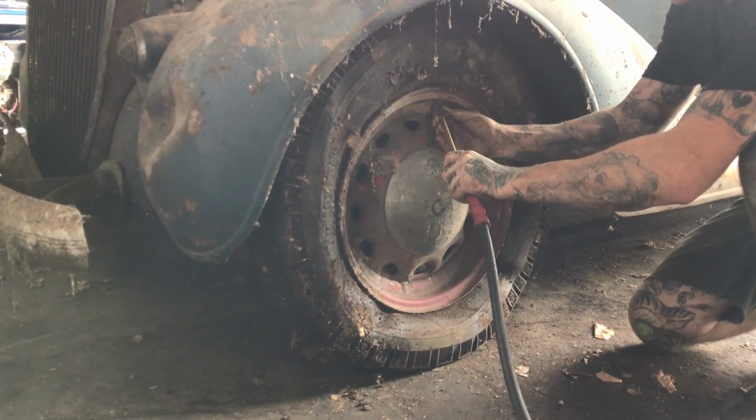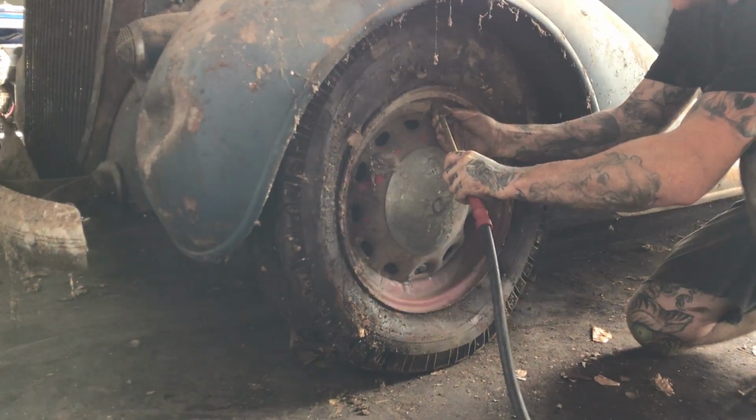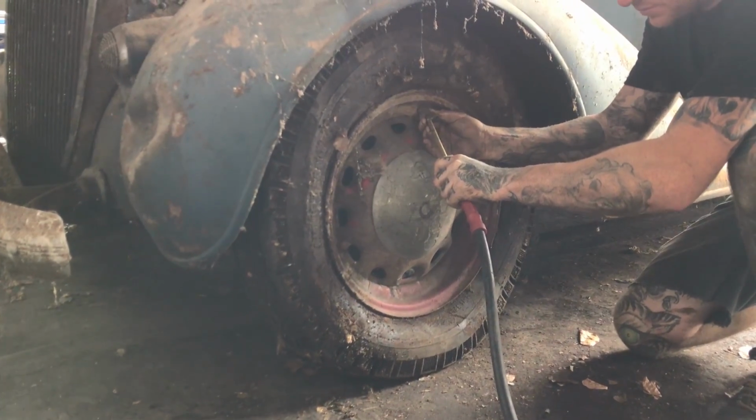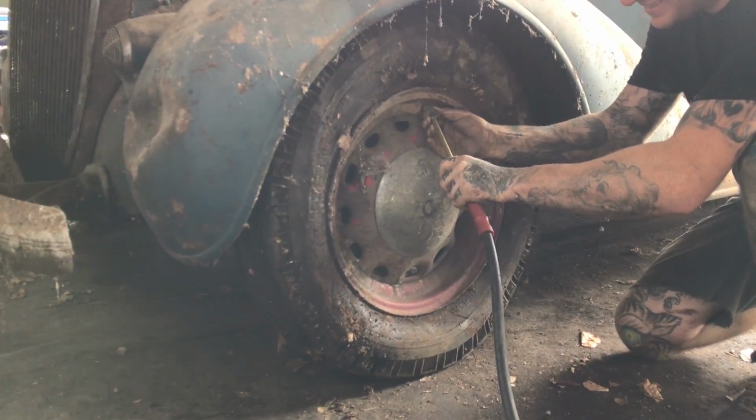I'm just thinking getting it on the trailer with the fronts rolling. Yeah, it won't be bad because we can lift it with the bucket and push it on. Yeah, well, you can't go too far down the turnpike without rechecking your eyes. What do you got on here?